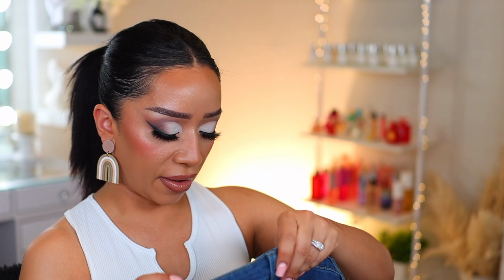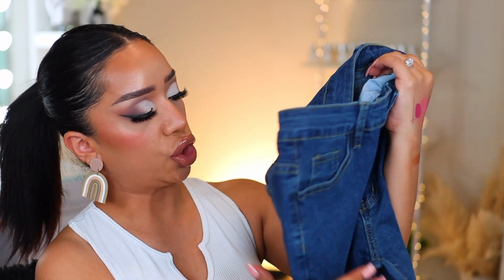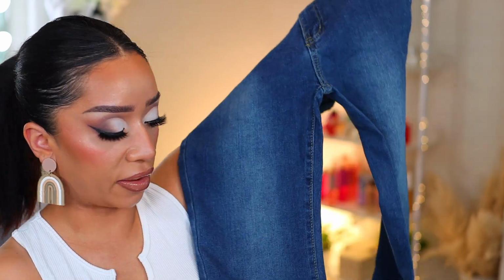I got some jeans from the petite section because I've seen so many good reviews and I love jeans. I'm super comfortable in jeans. I wanted some flared jeans because I only have one pair and I really like them, but literally it's the only pair that I have. So these are from, again, the petite section. I think I got these in a size 2 or a 4. I don't remember, but these are supposed to be high-waisted. I haven't even tried them, and I just got this stuff in the mail.